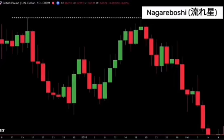The market dropped exactly as expected, confirming that this Nagareboshi candle was an early sign of weakness at the top. So while the Tonkachi represents buyers rejecting lower prices at the bottom of a downtrend, the Nagareboshi represents sellers rejecting higher prices at the top of an uptrend. Together, these two candles form the foundation of Homa's understanding of market psychology: fear, greed, hope, and exhaustion, the same emotions that still move the markets today.